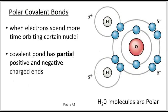So when we look at this idea of CHON out there, two of these atoms, carbon and hydrogen, are not electronegative, and those make up what are known as hydrocarbons. When you look at oxygen and nitrogen, though, they have that high electronegativity value. And so if you think about that, those electrons are going to spend more time orbiting around the oxygen or the nitrogen in a molecule.